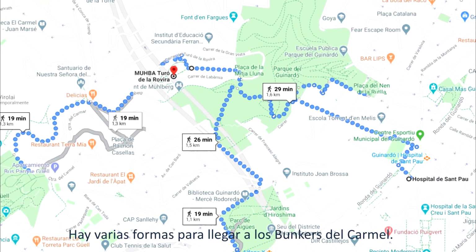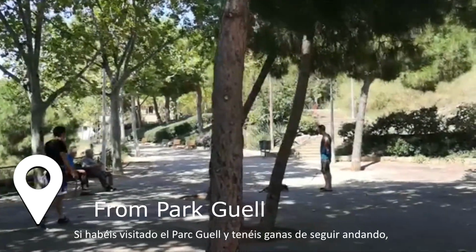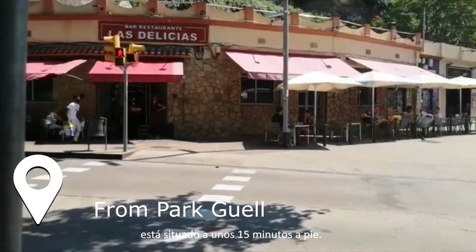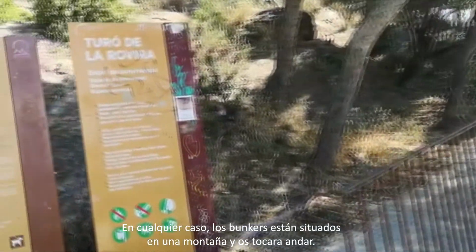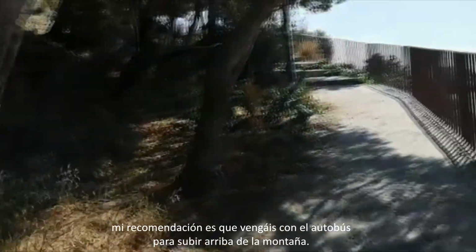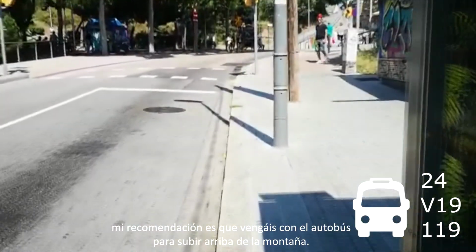There are several ways to get to the Carmel bunkers. If you have visited Parkway and you want to continue walking, it is located about 15 minutes away on foot. In any case, the bunkers are located on the top of a mountain and you would have to walk. So my recommendation would be that you use the buses in order to reach the top of the mountain.